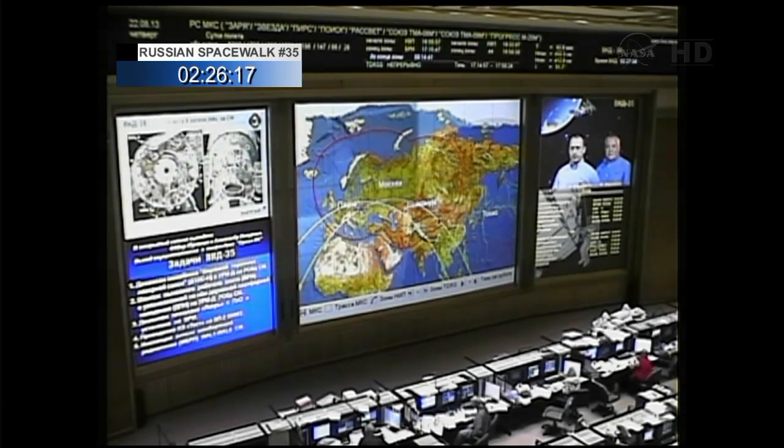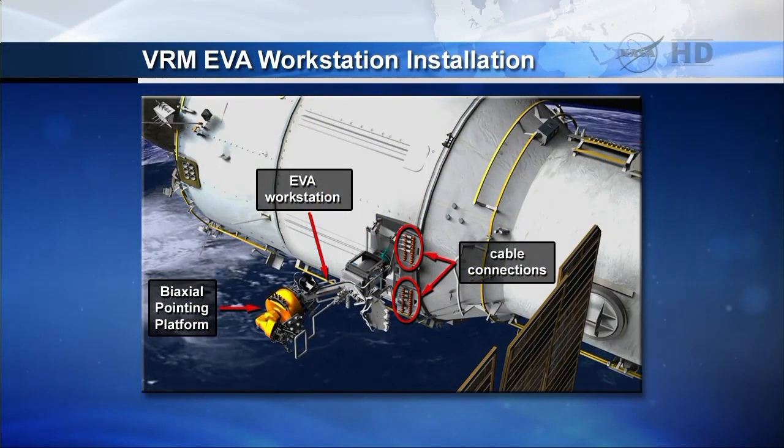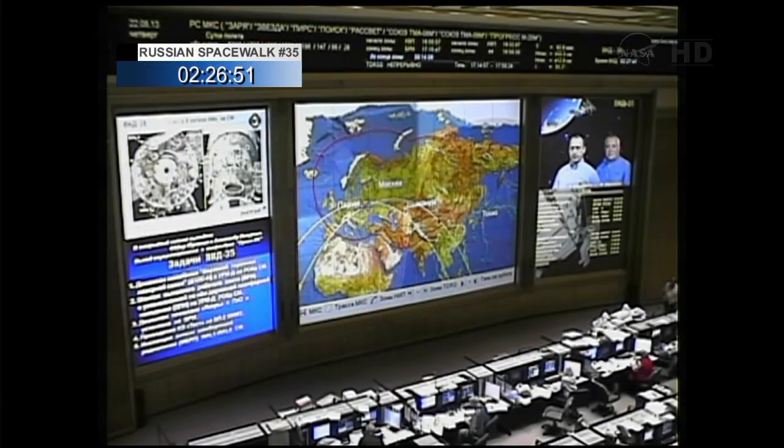Two hours, 26 minutes into today's spacewalk, Yurchikhin and Mazurkin removed a laser communication system hardware as was planned, but were unable to attach an EVA work platform and a biaxial pointing platform in its place due to a possible improper alignment of the base plate of that EVA workstation with the remainder of the hardware. Russian control teams gave some consideration to asking the spacewalkers to try to fix that alignment, but decided that was not the best course of action for today and instructed them to bring it in. Yurchikhin has brought that hardware back inside the Pirs docking compartment. He did not attempt to stow it on the EVA ladder as we had anticipated.